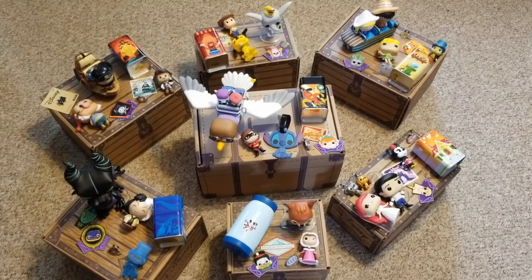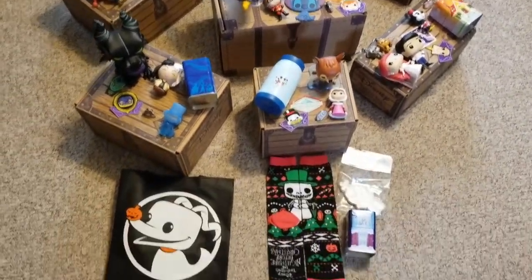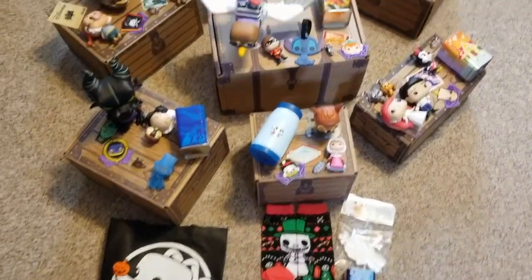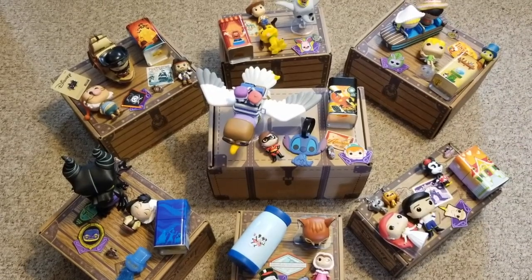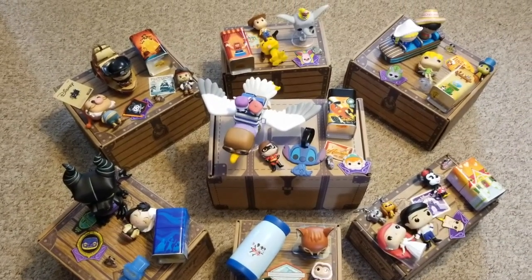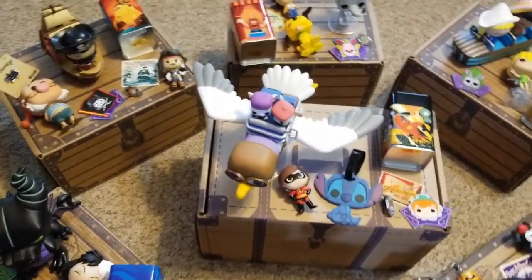So here's a quick look at everything I have gotten over the course of the last year from Disney Treasures through their various boxes. And I really do feel that you get your money's worth. It retails about $30 a box, and a Pop Ride is $30 all by itself. So let's take a look from beginning to end.